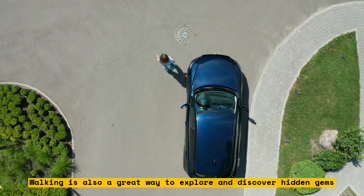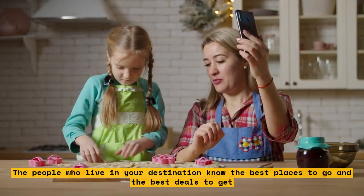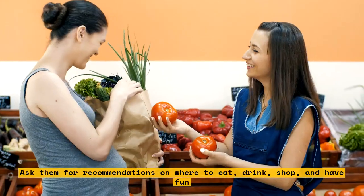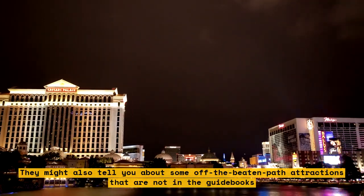Ask the locals. The people who live in your destination know the best places to go and the best deals to get. Ask them for recommendations on where to eat, drink, shop, and have fun. They might also tell you about some off-the-beaten-path attractions that are not in the guidebooks.